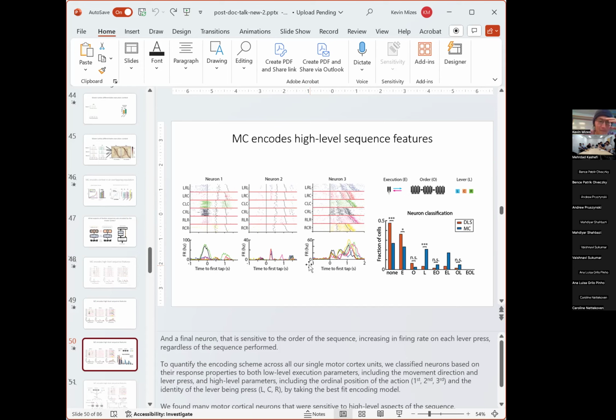When you say none in your classification, that means your first category, which accounts for 50% of your DLS neurons, what does none mean? None is it's not doing better than the null model, which is just some average firing rate over the task. Okay. Yeah, sorry, I apologize, this was rushed through. So untuned to the task. Yeah, untuned. Thanks, Kevin.